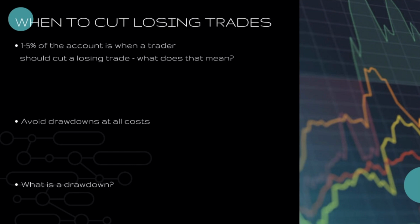Now, some people with larger accounts, let's say somebody had $100,000 in their account and they were in a drawdown of $10,000 because they knew that the trade was going to reverse and turn around based off of the support resistance levels, based off of other indicators, based off of other things that the chart was telling them, then that would be okay. However, a 10% drawdown is still pretty big. Most traders and investors stick to 5%.